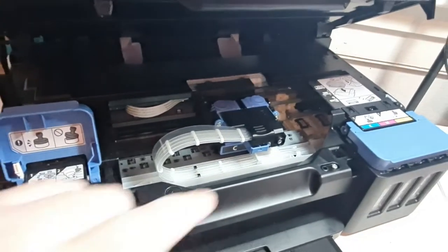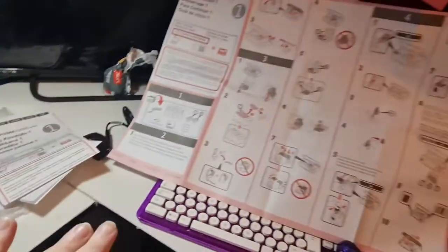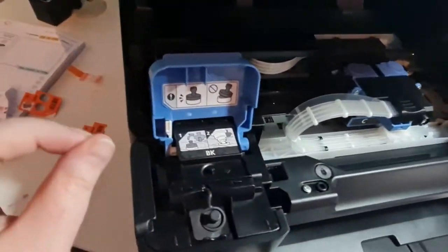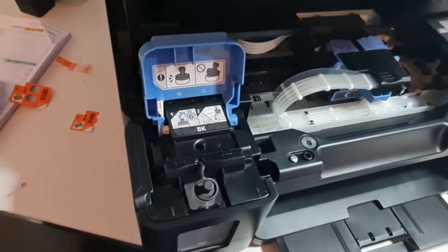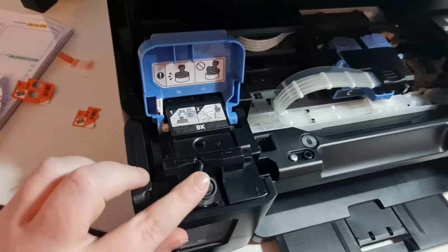Another neat bit I need to point out. So far this has been pretty easy to set up. When you look at the instructions, you think, oh god. But no, most of it's been very easy. But I need to point out some brilliant product design. This kind of thing makes me happy, and it should make me happy as it does.